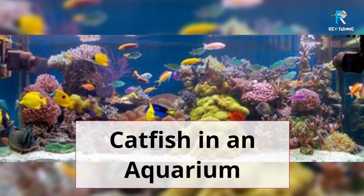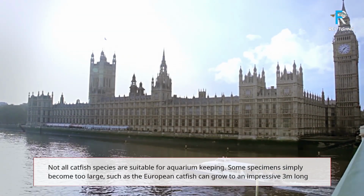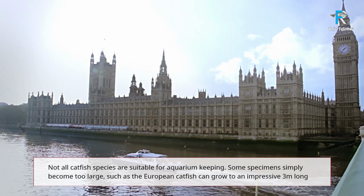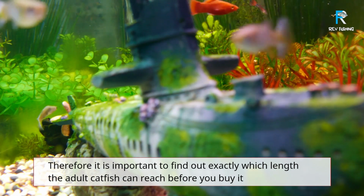Catfish in an aquarium. Not all catfish species are suitable for aquarium keeping. Some specimens simply become too large, such as the European catfish, which can grow to an impressive 3 meters long. Therefore it is important to find out exactly which length the adult catfish can reach before you buy it.